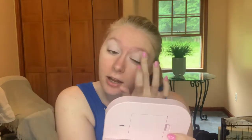I can already tell off the bat, just by putting this on my lids with my fingertip, that it's not full coverage. I have some dark spots on my lid and it did not cover that up.